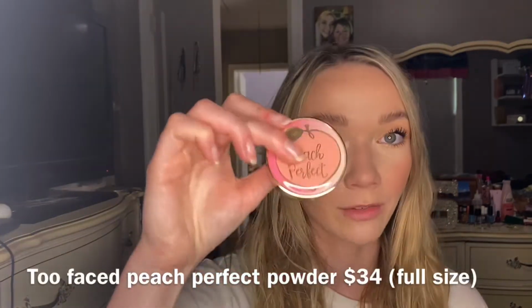I can't stop using it, but it is too light to put on my whole face, so I do use another powder. I've been using the Too Faced Peach Perfect Comfort Mattifying Loose Setting Powder. But the Fenty Beauty, I'll show you what the powder looks like. See how it's kind of got that lavender tint to it?